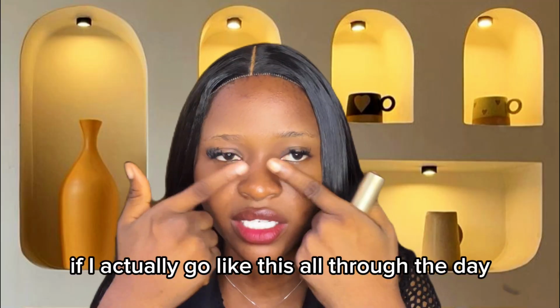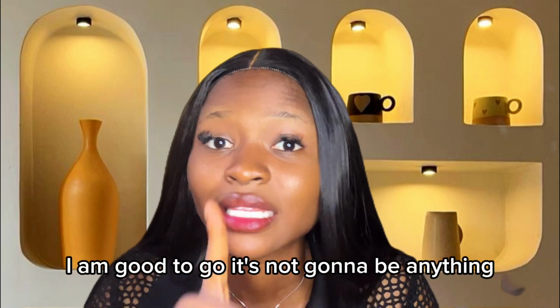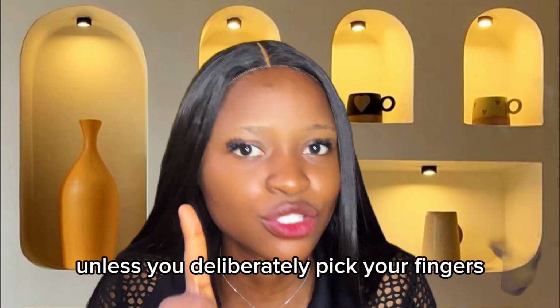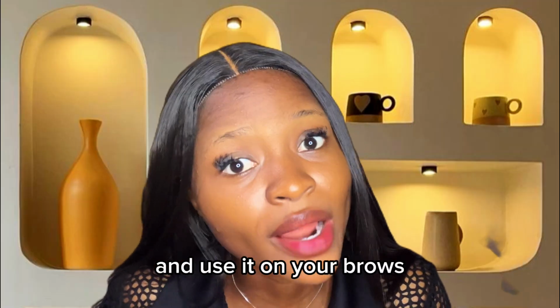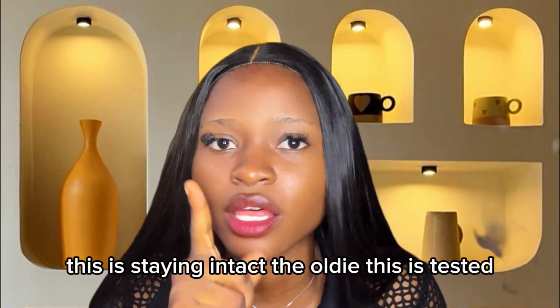And trust me, if I actually go like this all through the day, I am good to go. There's not going to be anything like my brow getting rough or anything, unless you deliberately pick your fingers and use it on your brows. But as long as nothing gets there, this is staying intact the whole day. This is tested, this is trusted.